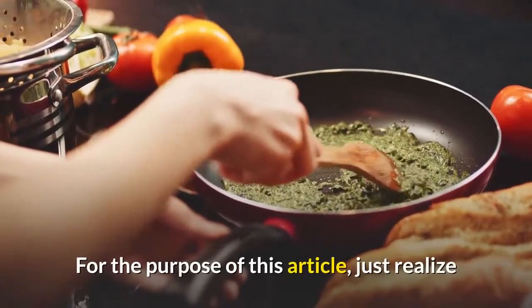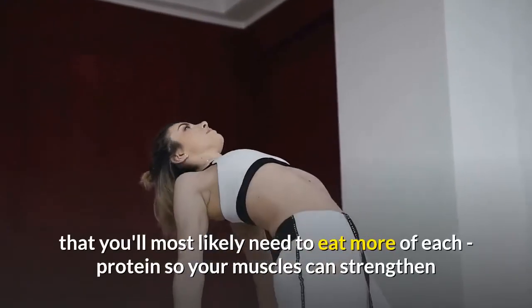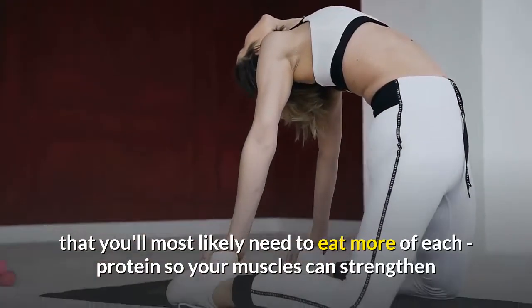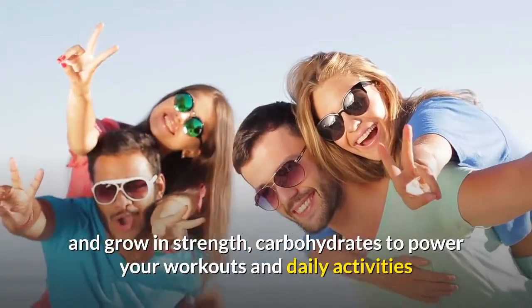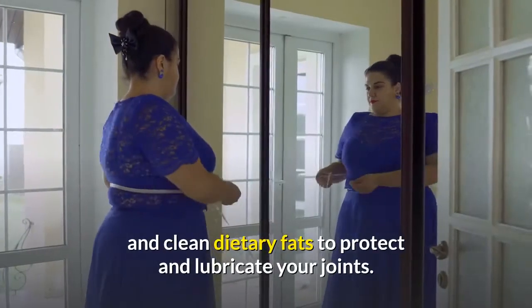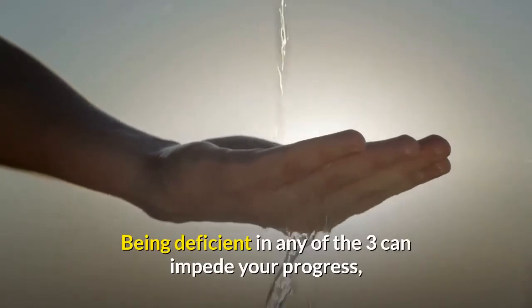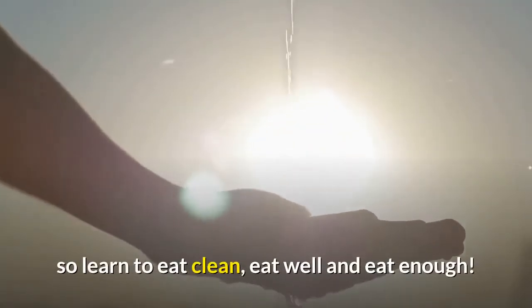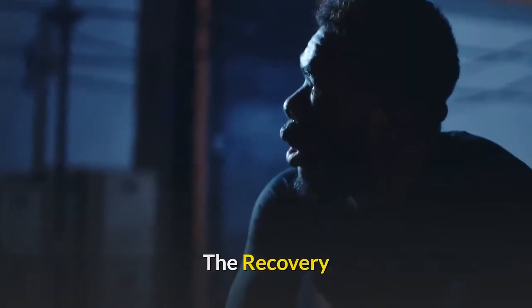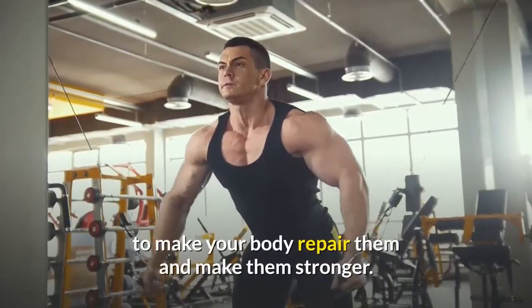For the purpose of this article, just realize that you'll most likely need to eat more of each: protein so your muscles can strengthen and grow in strength, carbohydrates to power your workouts and daily activities, and clean dietary fats to protect and lubricate your joints. Being deficient in any of the 3 can impede your progress, so learn to eat clean, eat well and eat enough.